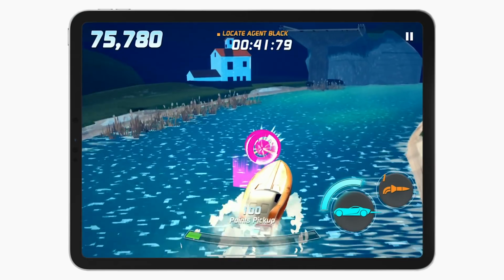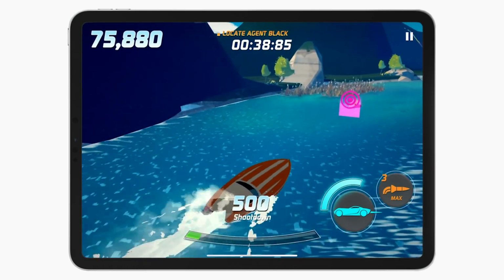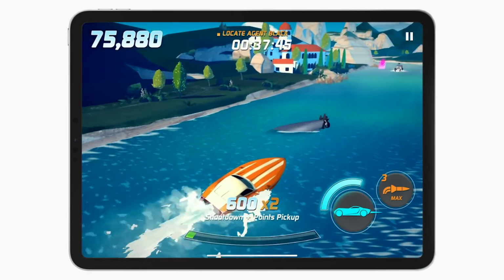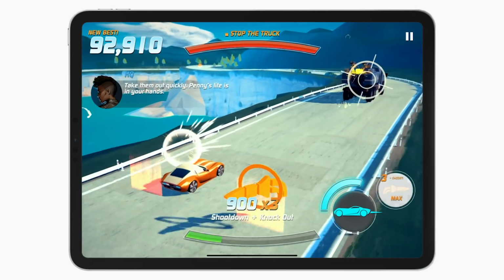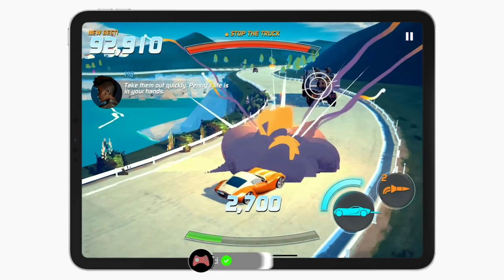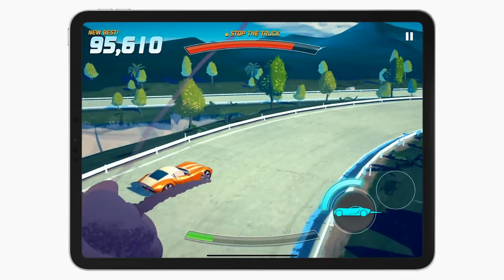It's an action racing game where you chase bad guys and race against time. There is a story here, vibrant art and graphics, vehicle gadgets, obstacles to avoid, and missions on land and water. If you're looking for a game with full keyboard support, you have to get this one.